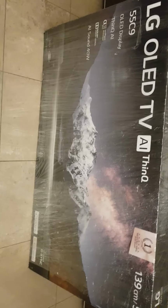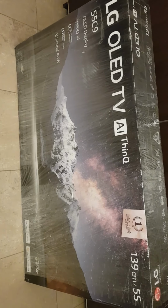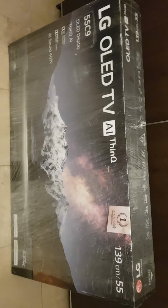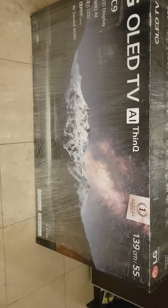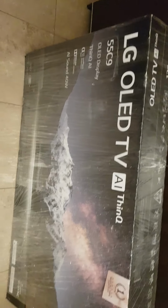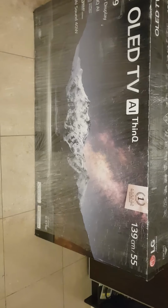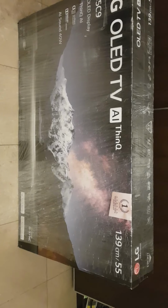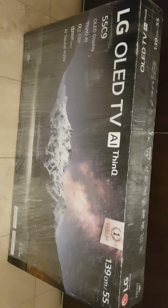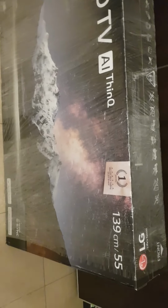First, because I'm already tired of LED technology and other technologies before that. So I think OLED is the future. LG makes most of the OLED panels in the world and most of the LED panels in the world. They even make the Apple professional display which costs $5,000. So I think it's a very reliable company. Very good quality.